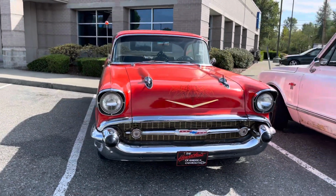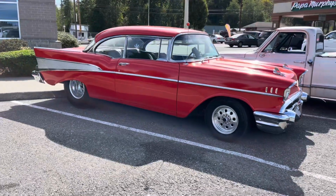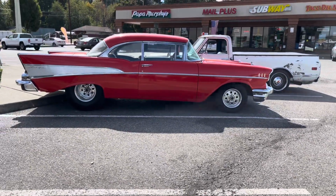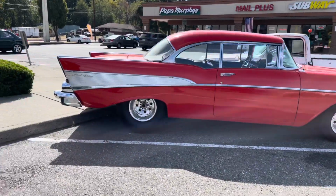That side profile one more time. Hopefully the wind isn't that bad. This is straight off the hip. Just saw it, had to get it before I go. One more time, let's look at that rear.